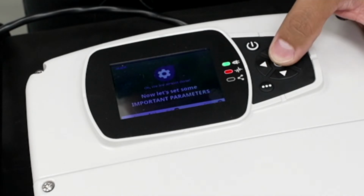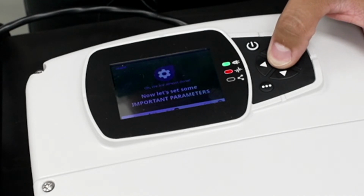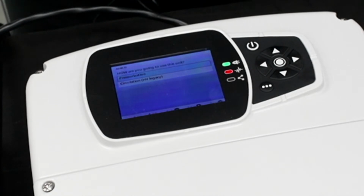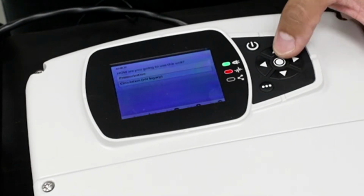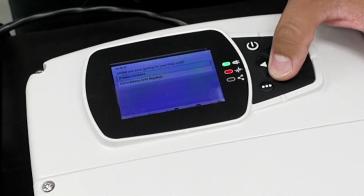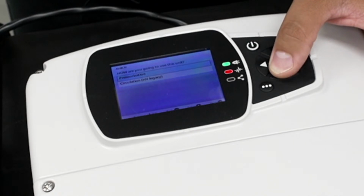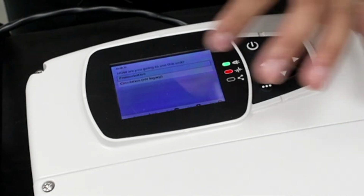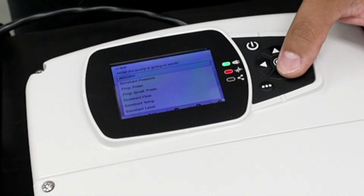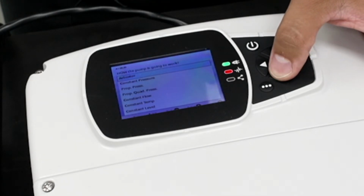So it's just saying move to important parameters, just hit continue again. So now what kind of control mode are you looking for? We have pressurization or circulation. So pressurization is just constant pressure. Circulation would be that differential pressure that you're looking for. Closed loop, open loop versus closed loop applications. Pressurization. So what do you want to do now with the pressurization?